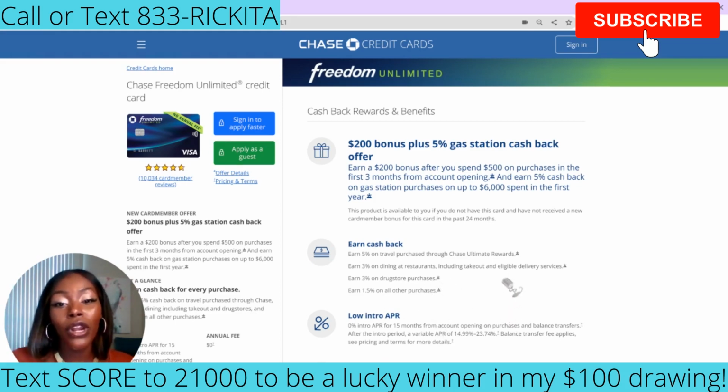You guys are also going to earn 3% back at the drugstore. So if you're going to Walgreens or CVS, you're going to get 3% back, which is really good. And then you're going to get 3% back on dine-in, like restaurants, and takeout and delivery services. So if you like Uber Eats, you will love this, because you get the 3% cash back.